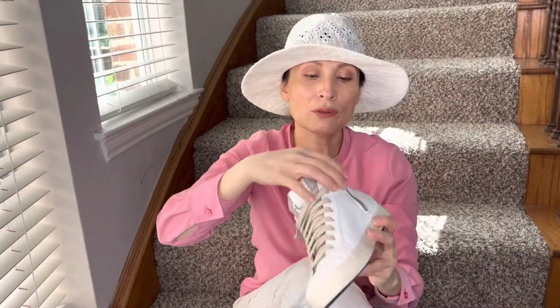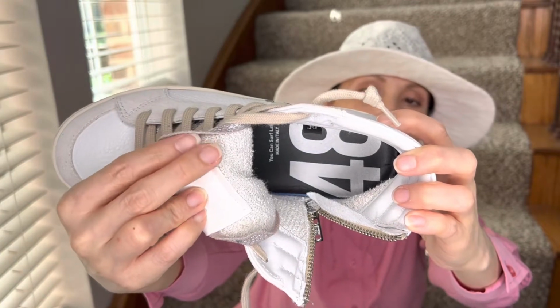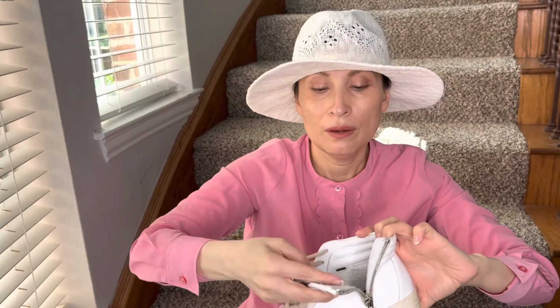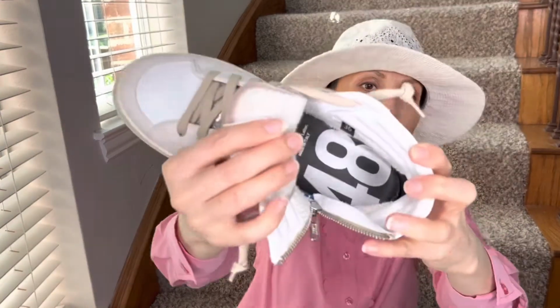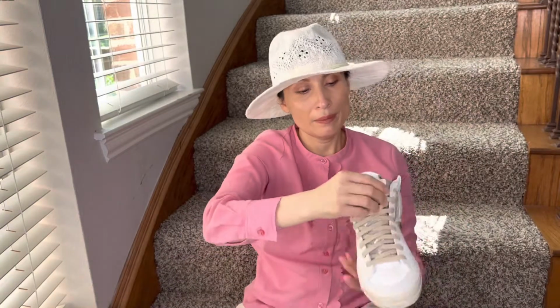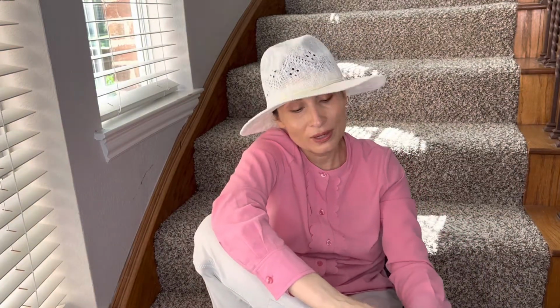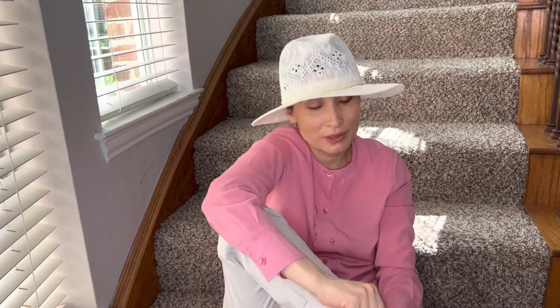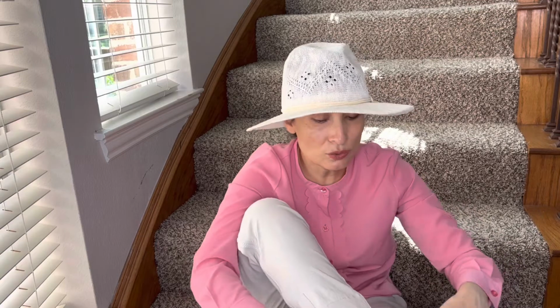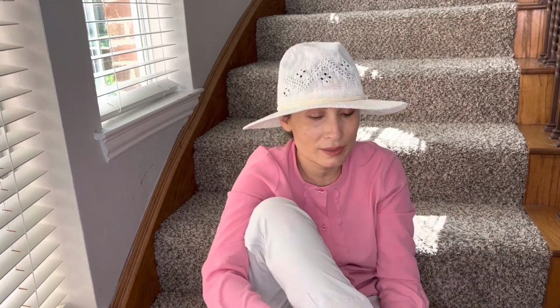One more thing I have to say about these shoes is that the inside of the shoe is kind of like a fabric, like a towel material. I don't know if this is going to be too hot. I hope it's not too hot, but maybe that makes the shoe more comfortable. I'm going to try it anyways. I'm going to use them because I want them for my trip. So let's go to the next box. They feel so comfortable and they smell good from the inside.